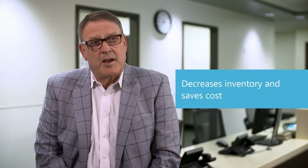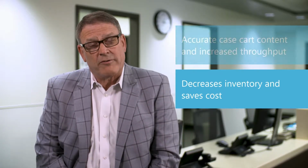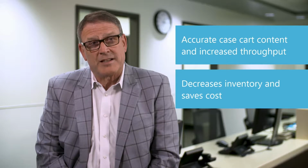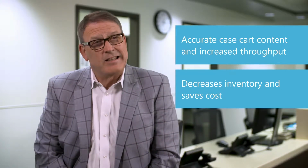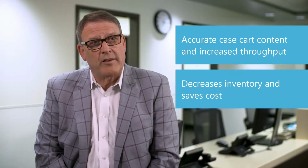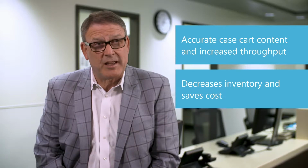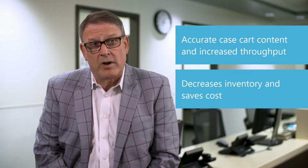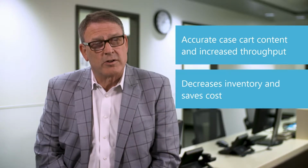It decreases significantly the amount of inventory on shelf, saving significant costs. It allows physician preference cards to be accurate, making sure we get exactly what the physician wants and is using for every case. It decreases the amount of back and forth walking that happens in the OR, making sure all the scrub techs go and get the types of things they want to use. It's all delivered to them at one time accurately. So it actually decreases overall throughput in the OR as a result as well.